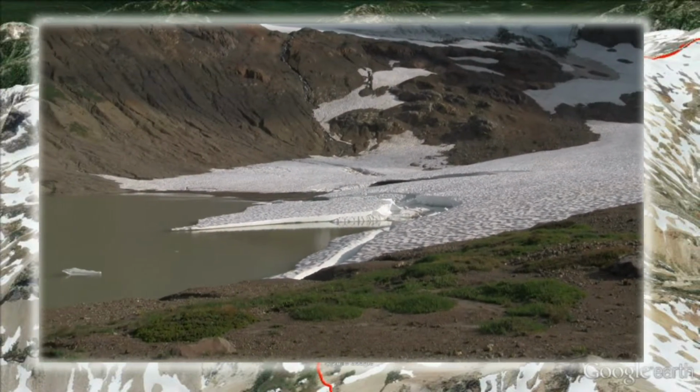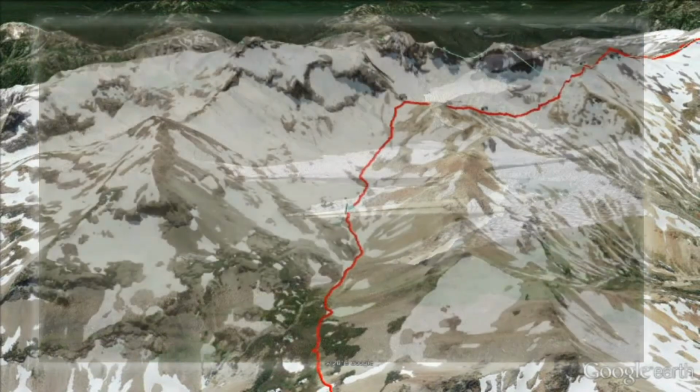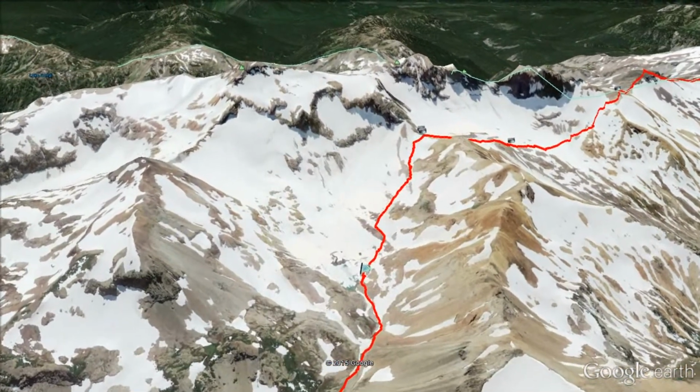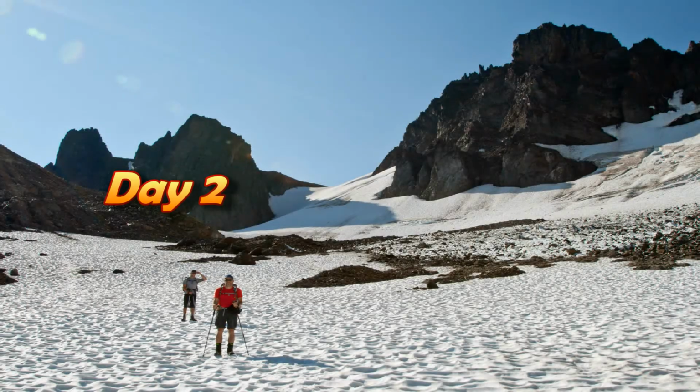as if we've journeyed to some faraway destination in a lost mountain range. It makes for a fantastic campsite, where we can watch the sun go down on the craggy, ice-covered peaks of the Goat Rocks. Day 2.